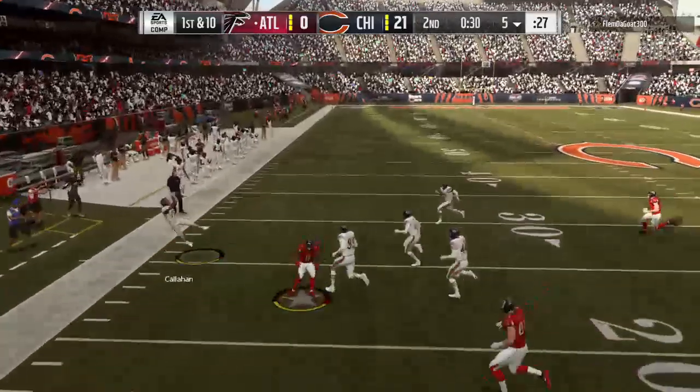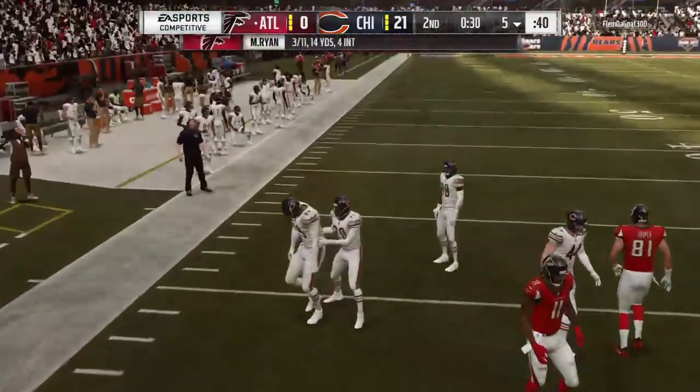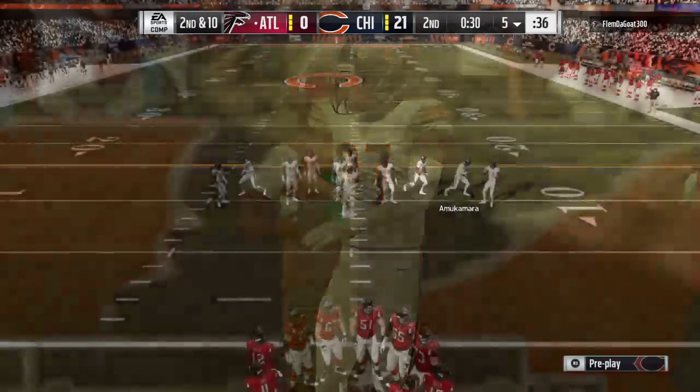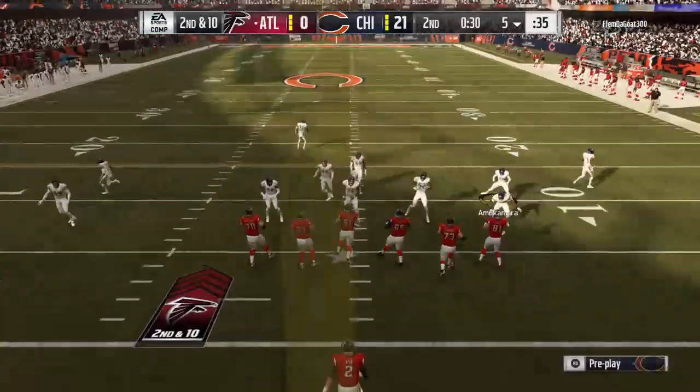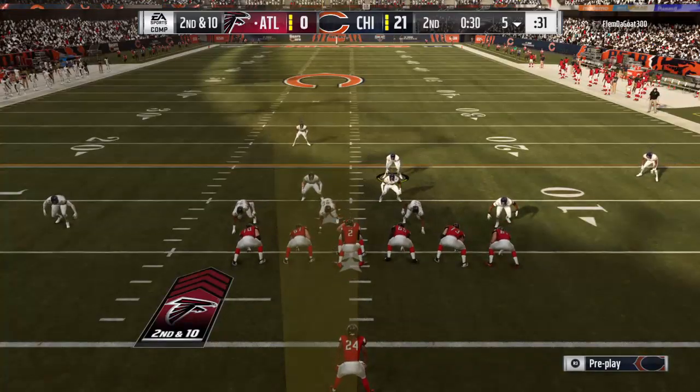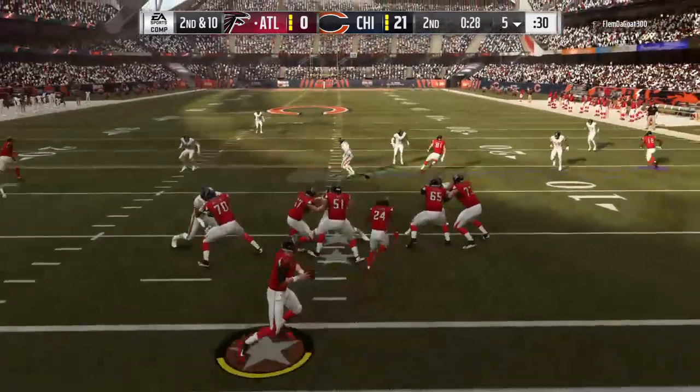Rolling to his left. And that is intercepted on the sideline. Wait, no. They'll say no. It was caught out of bounds. So this is just an incompletion here. So after the incompletion on first, now 2nd and 10.